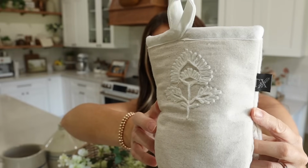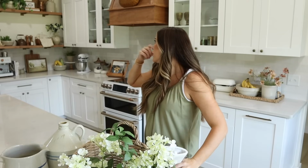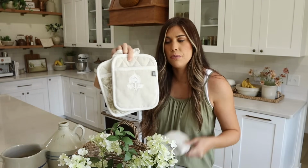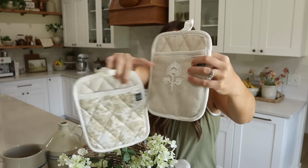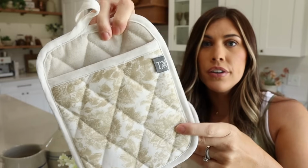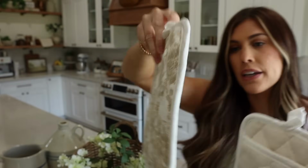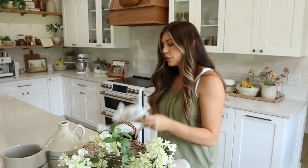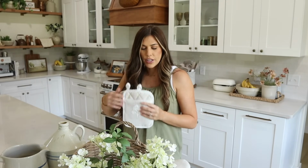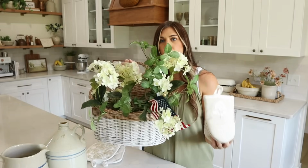I also love adding things that have embroidered flowers on them. So on these oven mitts, there's an embroidered flower, and they're a neutral color, so they go with the kitchen. And I also have 2 more over here. They all came as a set, but this one also has the embroidered flower, and this one just has a taupe colored pattern with the flowers on it. I feel like it's so pretty and has more of that cottage core look. So I have these in a basket over there with a tea towel, and then I have this one hanging on the peg shelves with this basket.